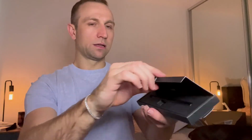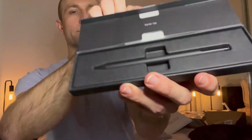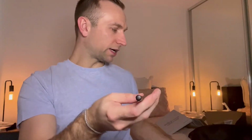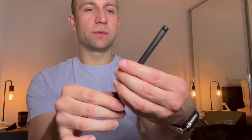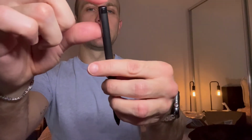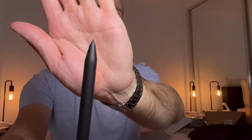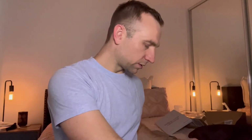Open the black one. And here you have the marker, which is very cool. It's quite light, a little bit of weight in it, but nothing too much. And it says Remarkable there. And this is the eraser. It has a little bit of push on it, so you use that to erase. And that's the tip of the marker, which is quite cool. It has a flat surface here where you can hold when you're writing, obviously.